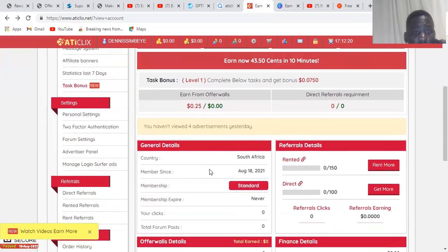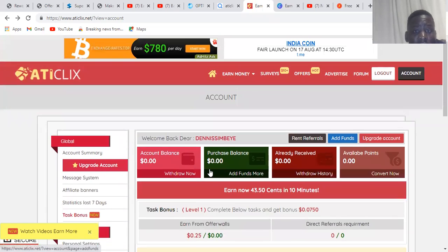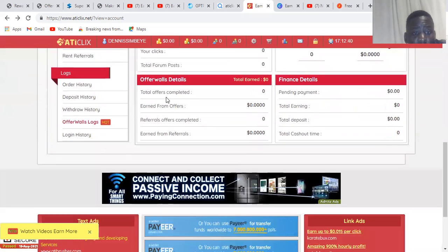What you have to do to be able to make money is to watch ads. For that, there's offers. We are going to just click here where it says earn money. There's a lot of things. There's an ad that you can view here to make more money.